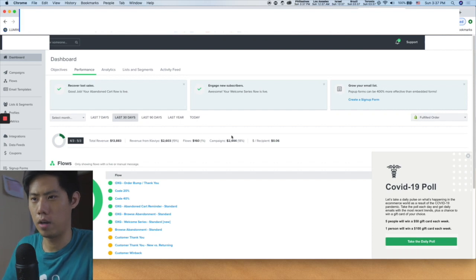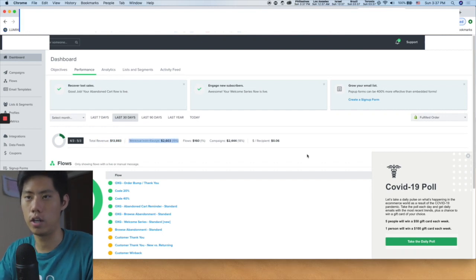As you can see here, over the past 30 days or so in this store, there's about $13,000 of revenue, and 19% is coming from Klaviyo. All we really do is automated flows such as the welcome series, post-purchase upsell, browse abandonment, and abandon cart. So there are only a few things, and in the future you definitely need an email marketing software. I definitely recommend Klaviyo as well.